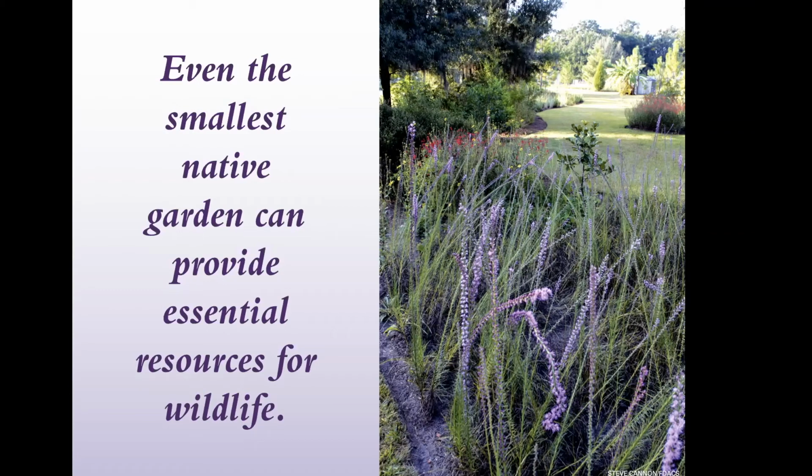And when we do this, when we add more native plants to our landscapes and we reduce the amount of lawn and the amount of plants that have no ecological value, we are inviting wildlife into our landscapes. And this can encourage our neighbors to do the same, right? When they see these beautiful native landscapes alive with activity from birds and butterflies and other pollinators, we hope that they will want to do this too.